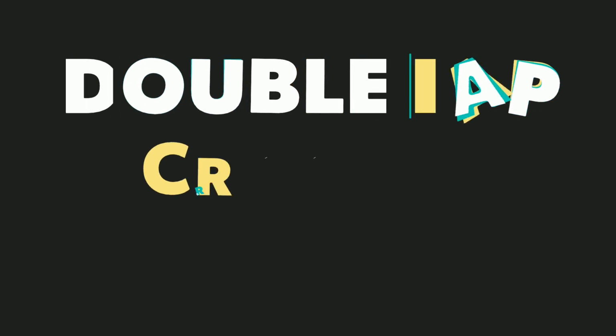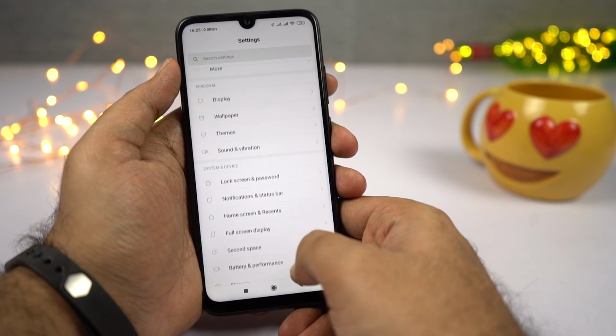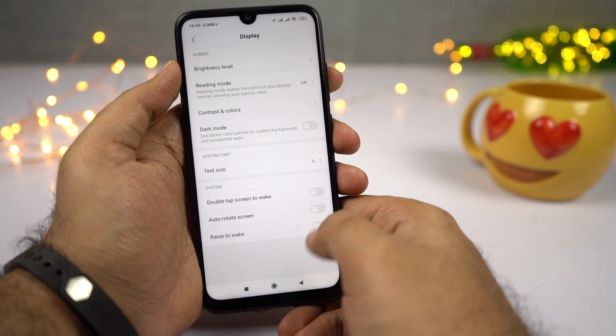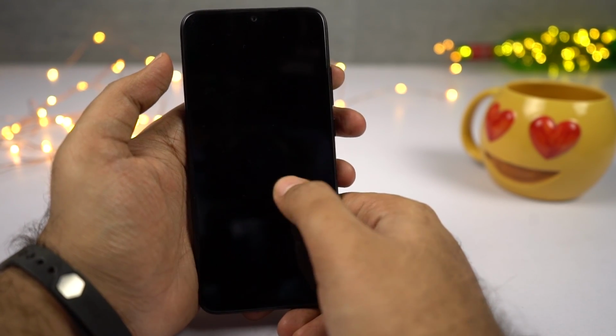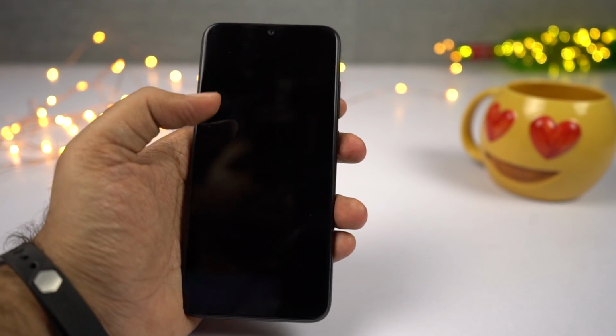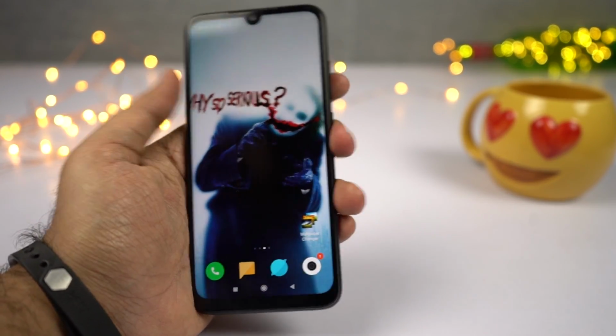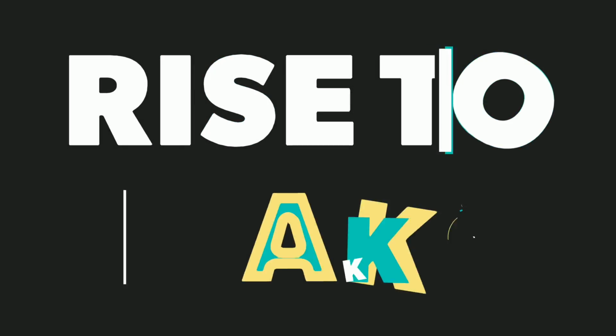Now going on next, we have some handy gestures. First, we have the double tap to wake. Now this one is pretty simple. Just enable this feature and double tap your screen to wake it up. If you are using face unlock on this phone, then you can simply double tap your phone. Phone wakes up, sees your face, and immediately unlocks the phone. You don't even have to use the fingerprint scanner. It is super convenient.